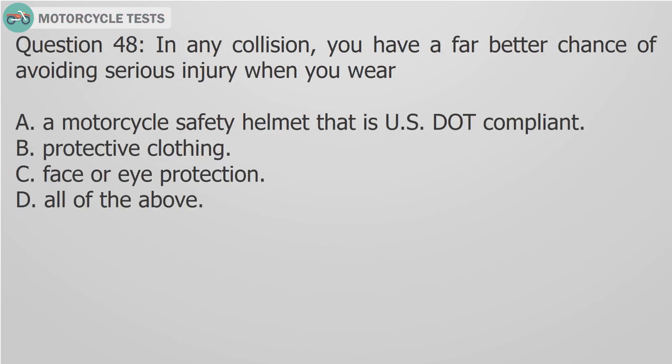Question 48. In any collision, you have a far better chance of avoiding serious injury when you wear: A. A motorcycle safety helmet that is US DOT compliant. B. Protective clothing. C. Face or eye protection. D. All of the above.